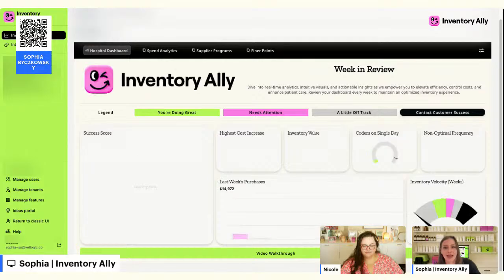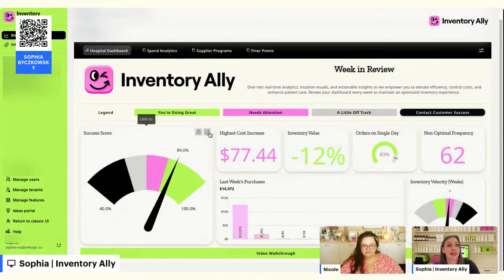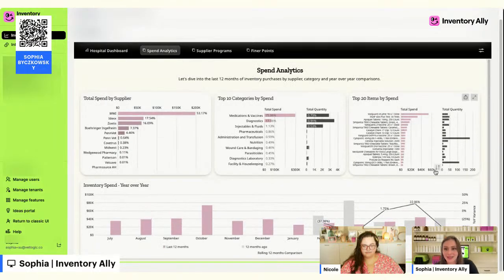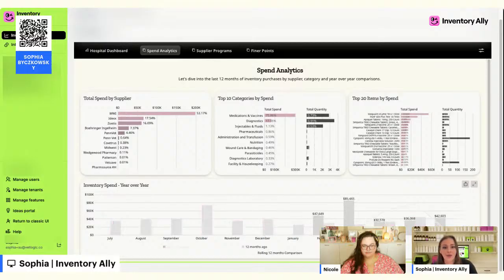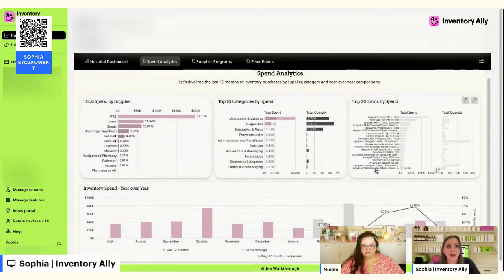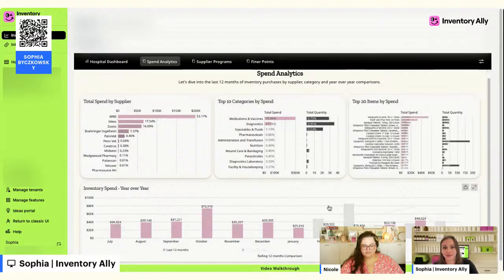Okay. Now, let's take a peek at our inventory spend. So go over to our spend analytics here. And as Nicole mentioned, this can be confused with COGS, but it's different. The spend shows you that purchase, not what you've used or sold. So we track this weekly so that you can see your ordering habits and how your cash flow is impacted over time. You can drill in to see the vendors that you're purchasing from, your categories, or even your top 20 items and see that year over year and month over month.